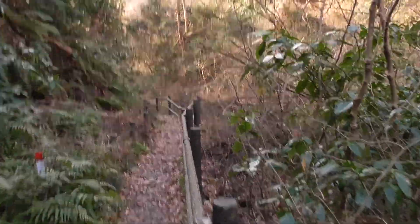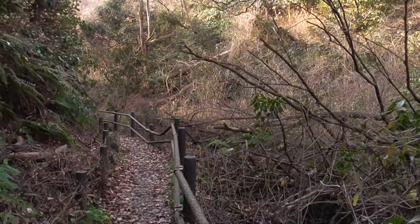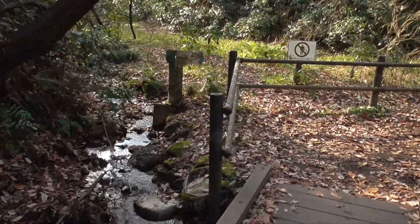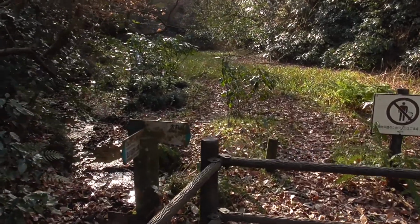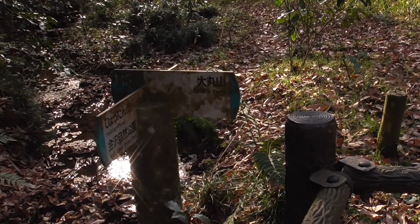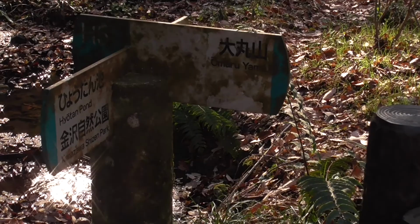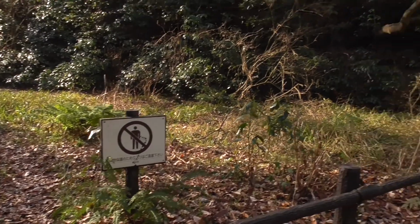I know you can't stop progress, but it's sad to see that they're building highways at such a rate when the world is looking to decarbonise. And I do feel sorry for the nature here, which is still being encroached upon at an alarming rate. I'm going to turn away from the Sawa now. Just check this sign. Omaruyama. Now, I do know that that is the highest point in Yokohama City, and it straddles the border with Kamakura, so hopefully I'm going the right way.